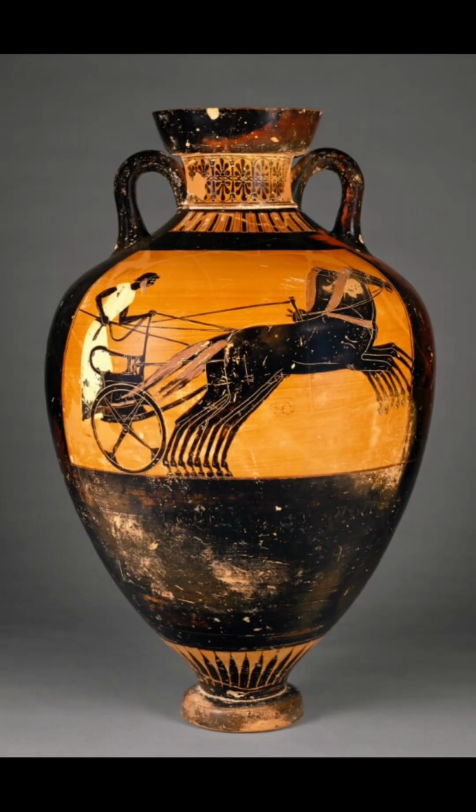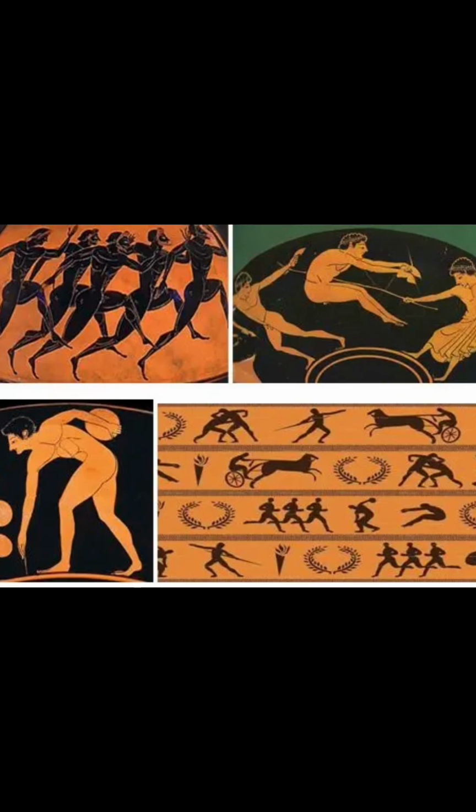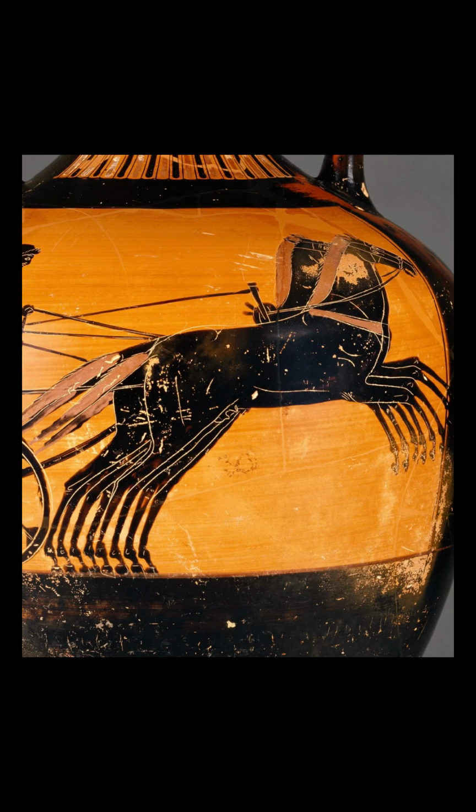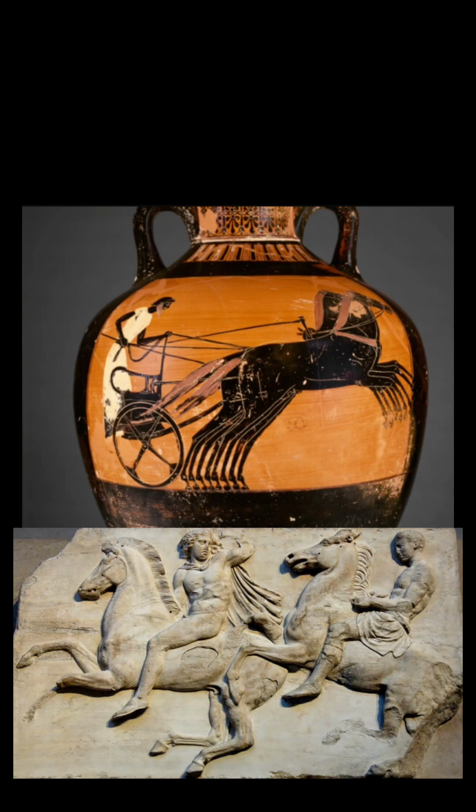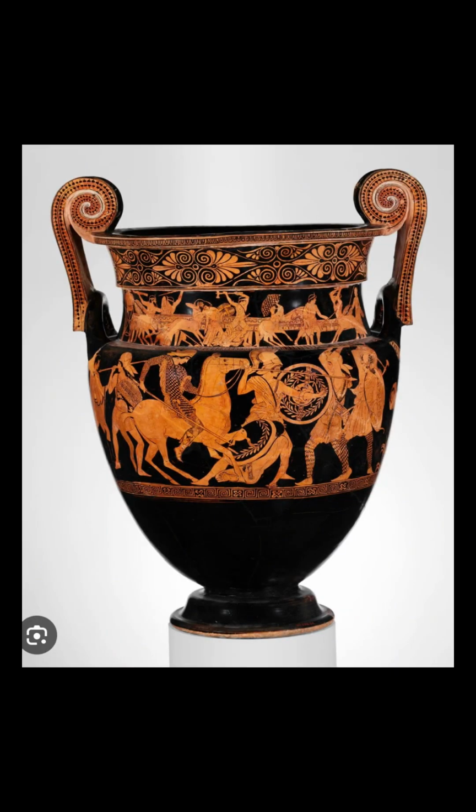On the other side, we see a vivid picture of the four-horse chariot race, one of the most prestigious events in the Panathenaic Games. The horses are rendered with a lively energy, moving forward with a sense of urgency. However, when we compare this to the Parthenon frieze, carved just a few decades later, we see an improvement and a focus on anatomy and dynamic posing. Both the vase and the sculpture celebrate speed, grace, and control. Martin Bentz explains that Amphorae showing equestrian events were considered among the highest honors, symbolizing elite status and military skills in Athens.